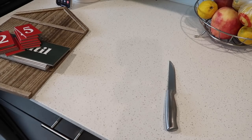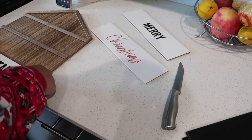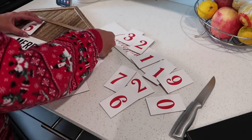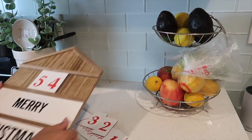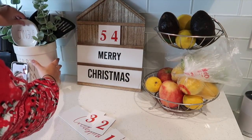If you've checked out any of my other videos this year from the Target Dollar Spot, you would definitely know that they are killing it in the reversible and interchangeable signs department. I decided to pick this one up just because I liked how you could make it super simple with just a little countdown and just a little Merry Christmas. I really like the black and white with a little pop of red, so I decided to pick that one up.